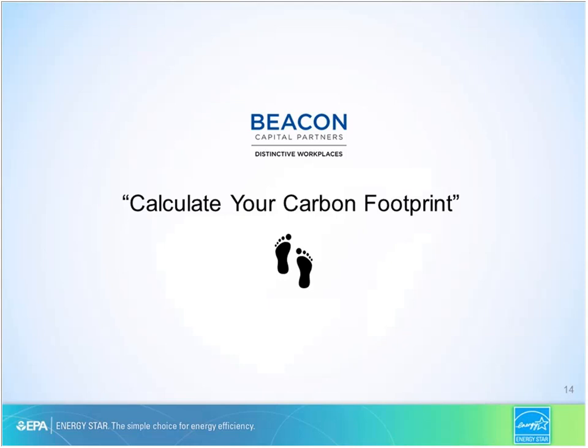Okay, the third and last one, we call it calculate your carbon footprint. This is something we did a couple years ago that was interesting and fun for our office building tenants at all of our U.S. properties. It was an event where the tenants calculated their individual carbon footprint. Today, I think you'd all agree that global warming and climate change are in the news nearly every single day. So I wanted to show you what we did, how easy it was to do, and how popular it was.